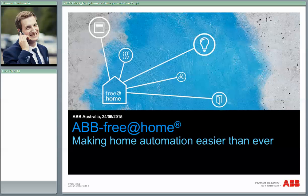Before we start, I'd like to give you some information on what ABB Free at Home is about. Free at Home has been developed by ABB just a year ago and released, and it's a product which is perfectly suitable for the residential market and small commercial buildings. It is the result, I would say, of a learning curve we made with our much more sophisticated product range KNX. It is back to basics, keep it simple and make it as easy as possible.